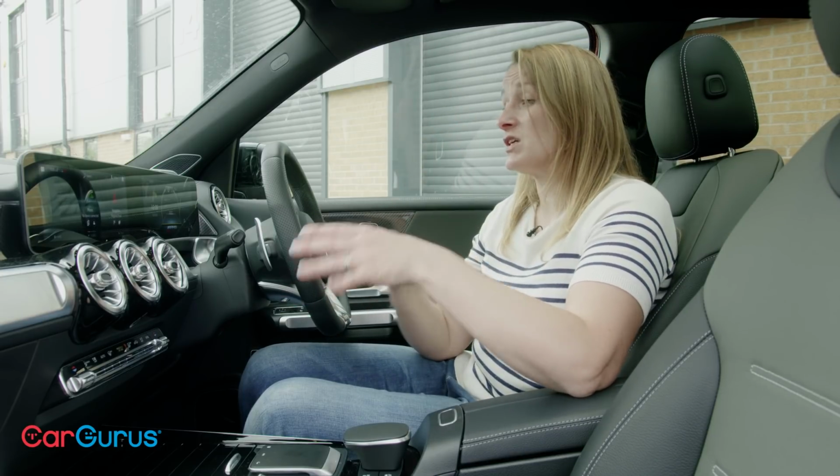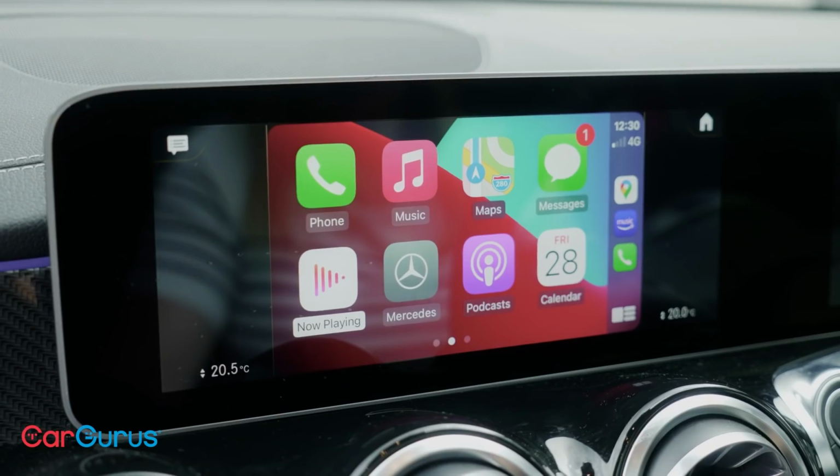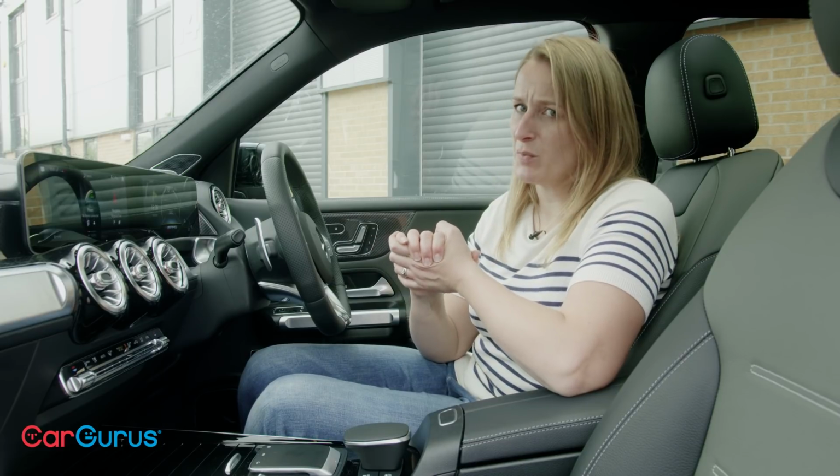Once you're familiarised with it, it's not a bad system at all, and it does have all of the features that you'd want, including Apple CarPlay and Android Auto. The only thing I'd say is it's a bit annoying it doesn't have wireless Apple CarPlay.